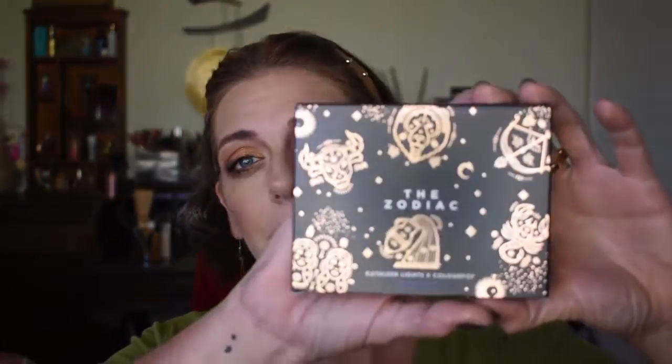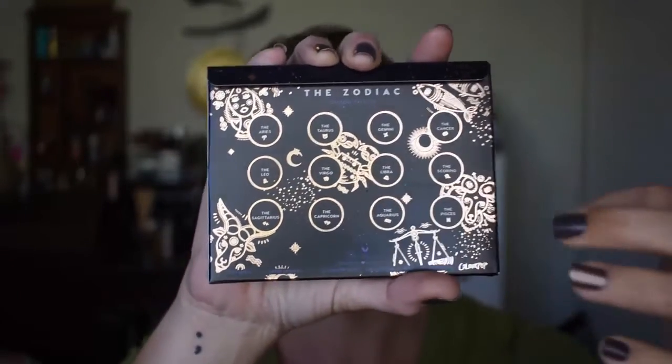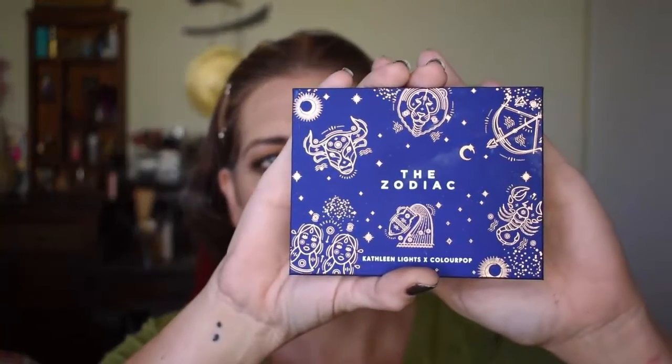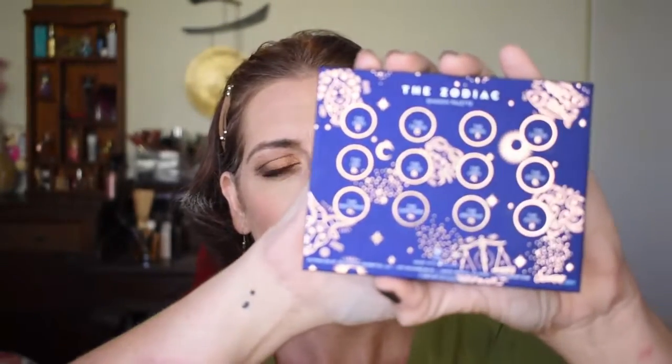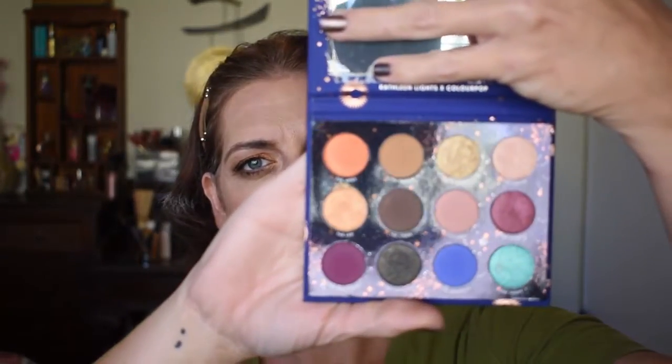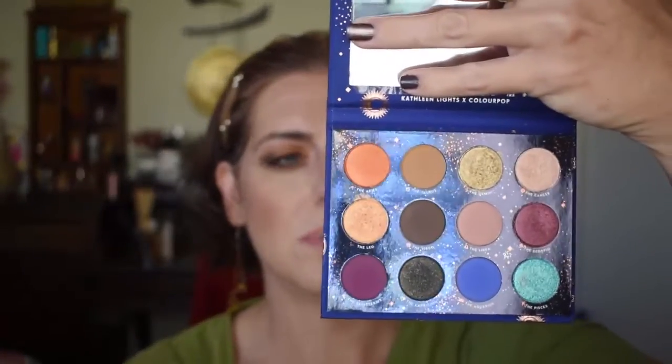So if we look at the palette, it comes in the unit carton like this, with all of the zodiac symbols around, and then on the back it has the shade names. When we open it up, it's a beautiful navy blue packaging with rose gold details. The names are on the back, and then inside we have our shadows. I've already used these to do the eye swatches, which you'll see in a moment. The names of the shadows are the zodiac signs, so the Aries, the Taurus, the Gemini, and so forth.